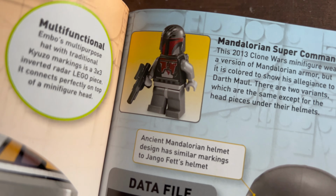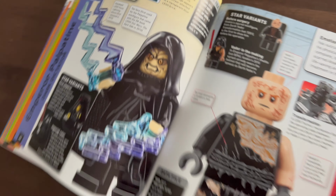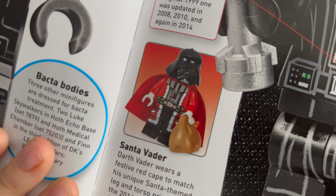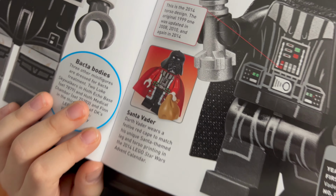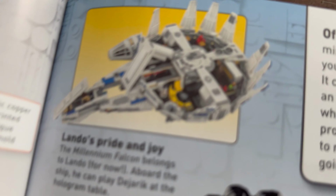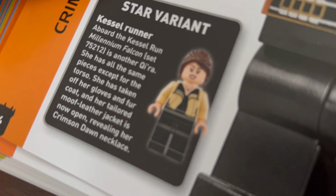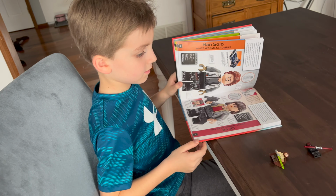Dad, look at that bubble set. I want that. That's a Mandalorian Super Commando. Oh my gosh, that's sick. Wings. That does not look like Palpatine. That looks like Jar Jar. That's Jar Jar? Star Wars fans, triggered. Oh my god, we need to go back and get all these Christmas characters, don't we? You can see all the characters and we can learn about them and what sets they're from and the different variants that they may have come with. I love it. Cool. And then you can play with this like crazy.